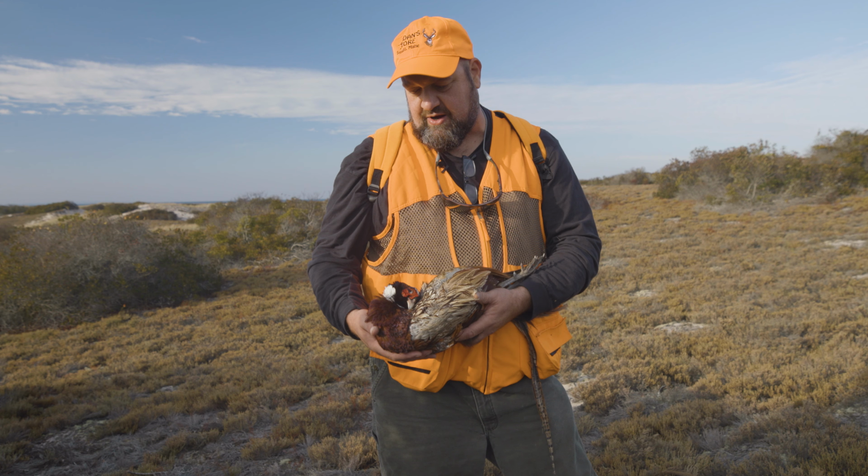Good boy. So this is a male pheasant, also called the rooster. Some people call them cocks. And just absolutely brilliant birds. The coloration on them is incredible. The females are a lot more drab in color. They're pretty much just brown. But these are impressive. This is a good sized bird, probably goes about 3.5 pounds.